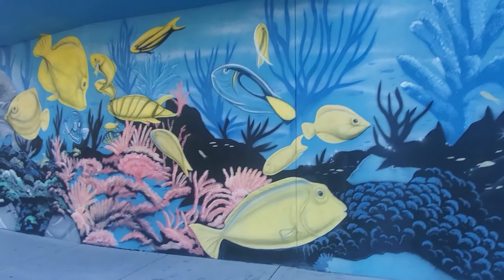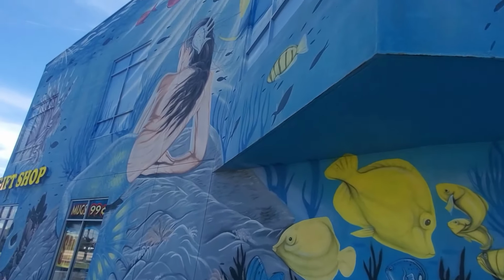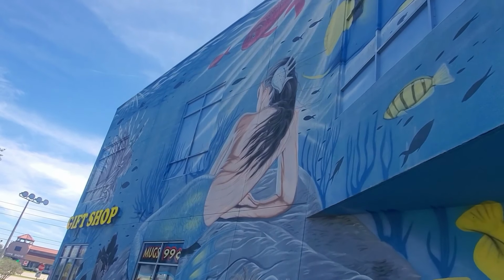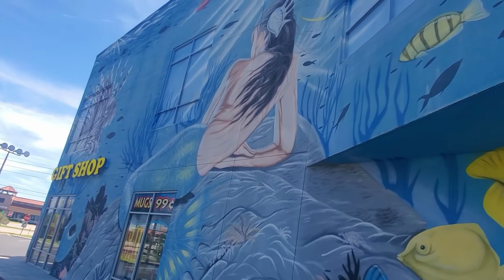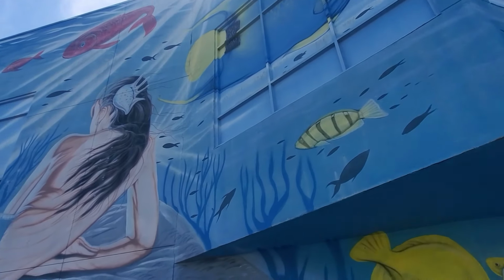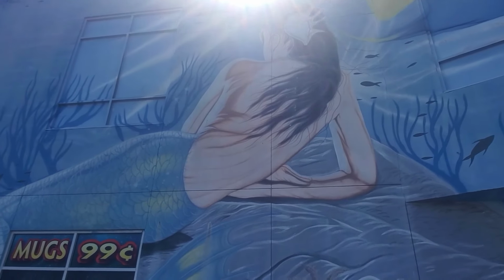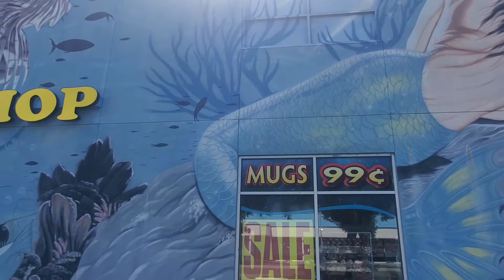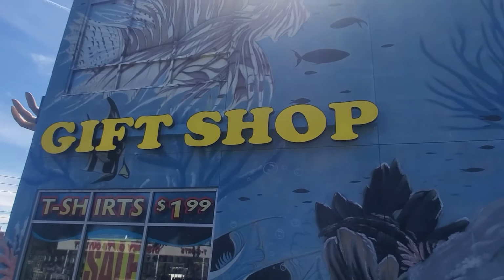Once again, more of the tropical theme. Oh yeah, that's something a lot of us guys know about, right? The cold shoulder. I don't know if that was the best place to put it or not, but that's where they did. I mean, yeah, something a little fishy about that. As I walk around the building, obviously it's a gift shop. I mean, the sign is going to say it, but that's what this is all about.